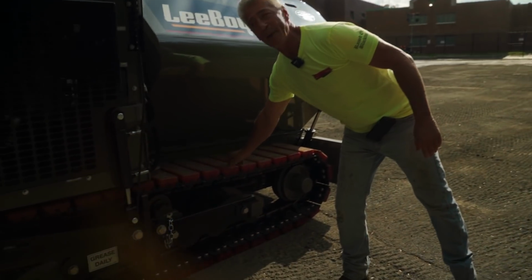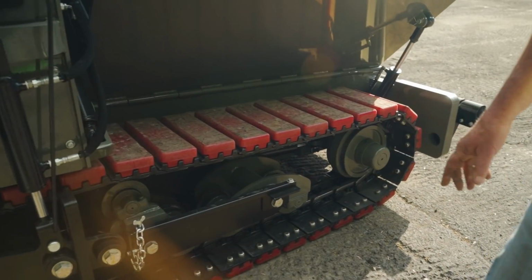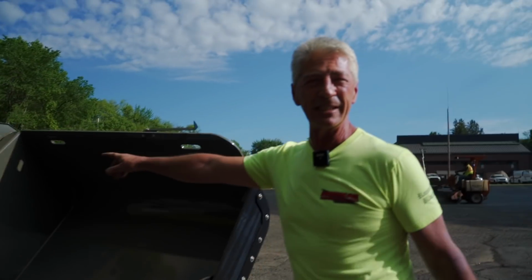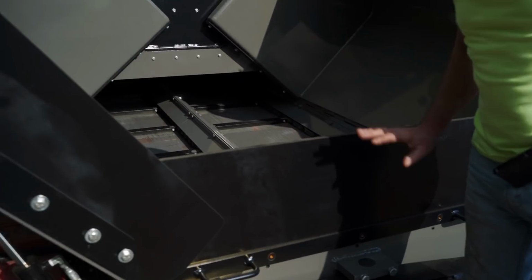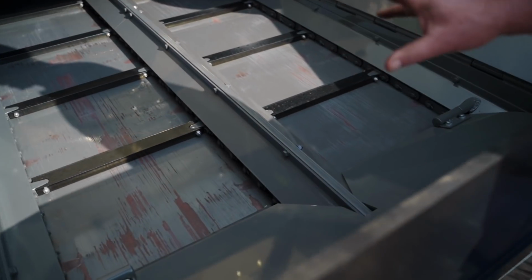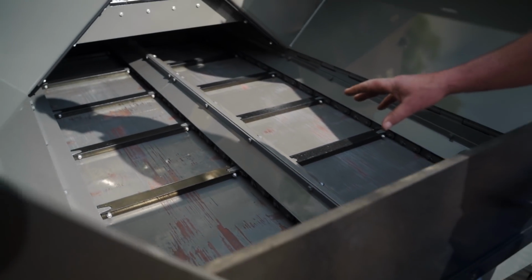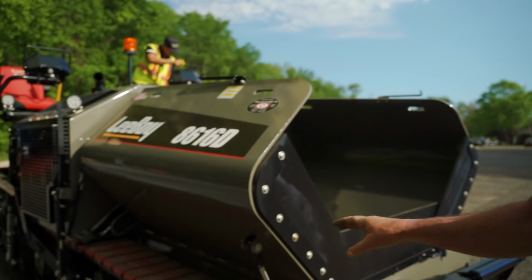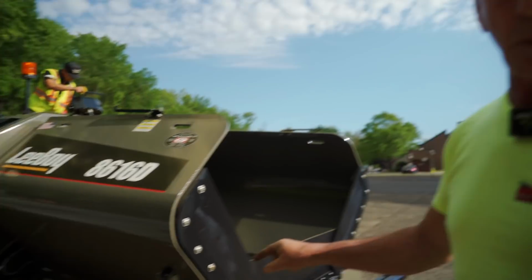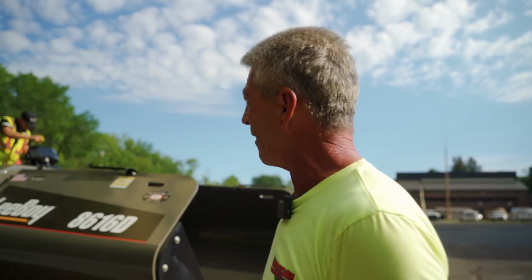We put the red poly pads on it, cost a few bucks, but hell with it, we did it. We obviously have our Raised on Blacktop special edition, tunnel fed, self-cleaning, 130 horse Cummins engine. Big pumps, big augers. This baby is gonna move some mix quickly, efficiently. And I think efficiently is the word here because our 40,000 pound will move asphalt quickly, but we don't want handwork. This baby's not gonna have any handwork.